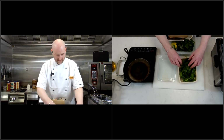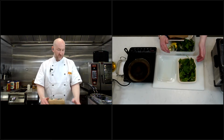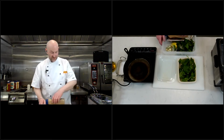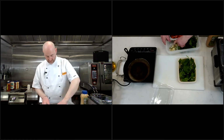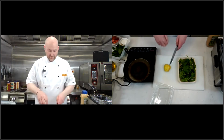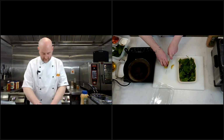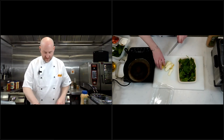Those containers look good for salad, don't they? Yeah, they're great. It's got a nice shallow, wide presentation container. So we're just going to put some of the pear. Yeah, cut it up at the last minute, really. Yeah, you cut it up at the last minute so it doesn't discolor.